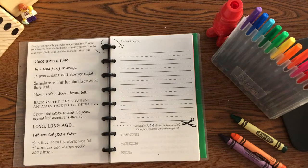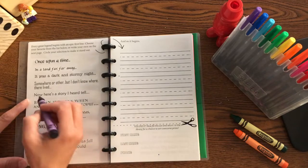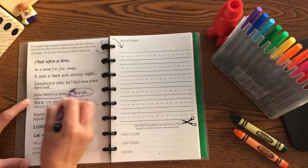So now, did one of those stand out a little bit more than the rest that you just liked a little bit better? Find which one you liked the best, and we're going to go ahead and circle it. I'm going to start my story with this one.